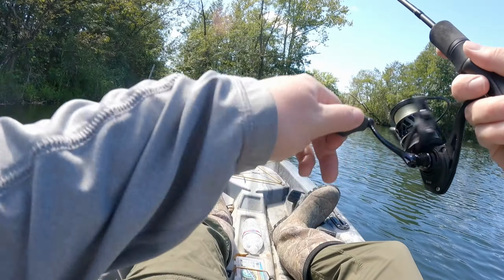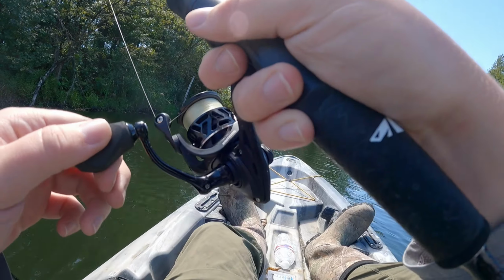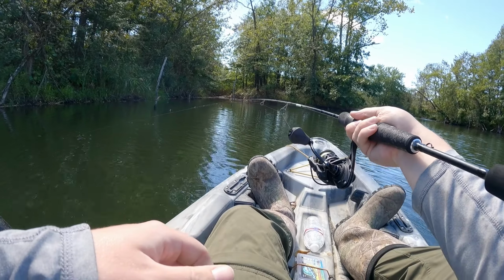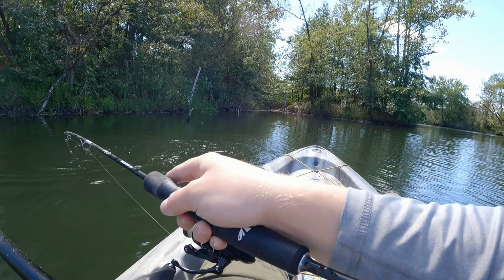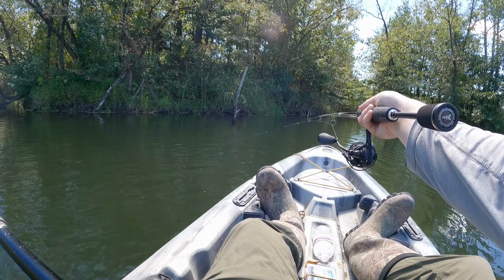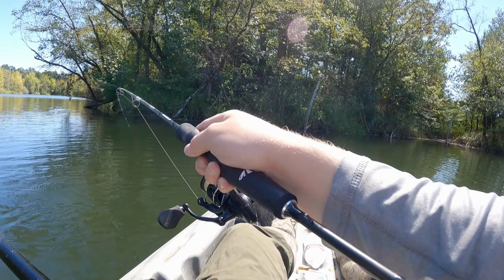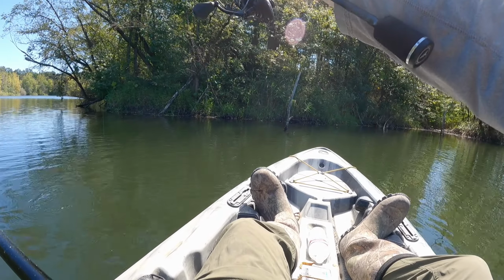There we go. We are on. Is he still on there? Oh yeah. Oh, there's another bass chasing it. That's pretty cool. There's a second little smaller bass with this one. Well shoot, this thing's fighting though. A little similar size of what we've been catching today. Putting up a really good fight on the light tackle.